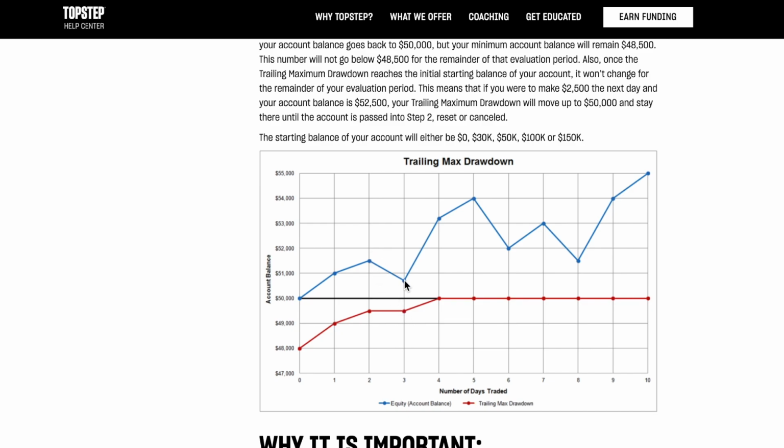So on day 3 here, they have an example where you lose money. That number stays flat. If you were to have another losing day and cross this, you broke a rule. Now this drawdown does stop at your initial balance. So at 50K here, it just freezes. So as long as you're well up and above it, you're okay.